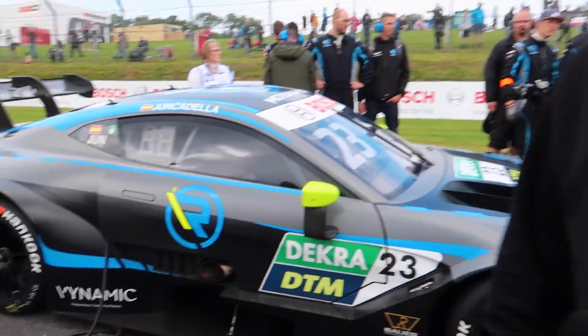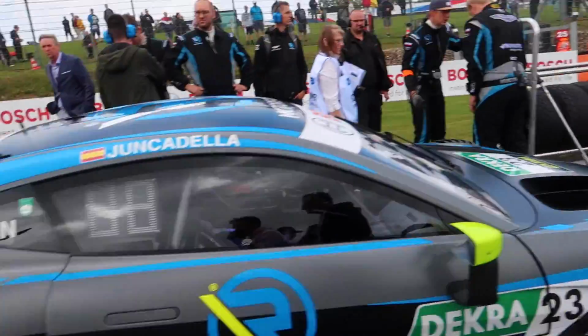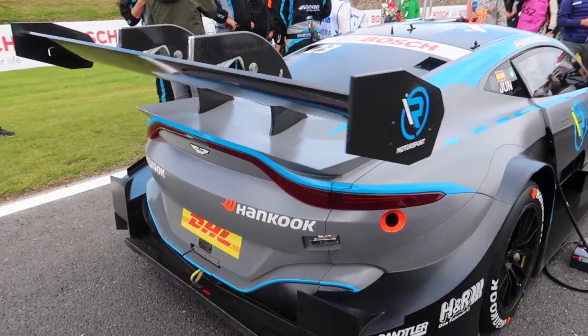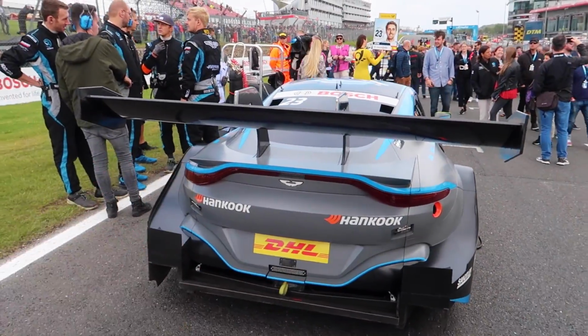Have we told people what DTM is? German touring cars. Yeah, we know that. Well, not everyone will know. But look at the rear wing of that, Tone. What do you think of that? That is a proper... Look at that! I mean, that is literally the size of my bed.